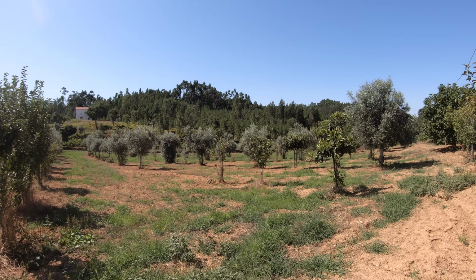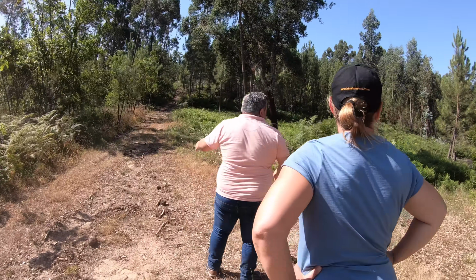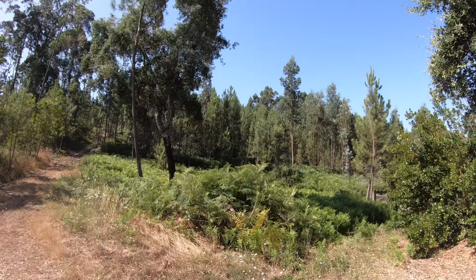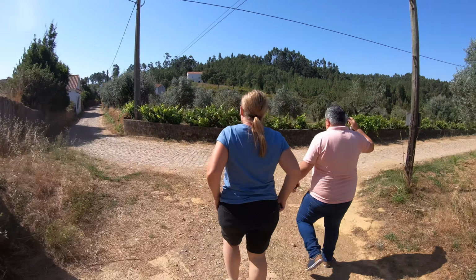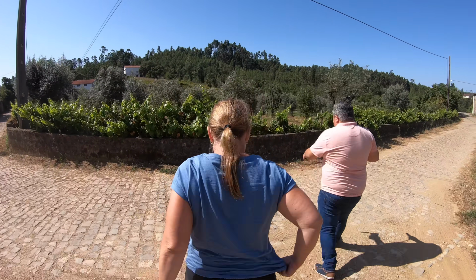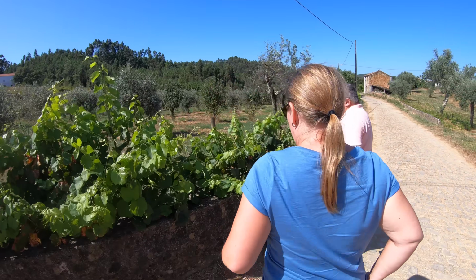How much time and effort does it take to manage 2 hectares of the forest to make sure that there's no fire risk and all sorts of stuff like that? What about the boundary walls? They were half falling down, some of them. Are we going to go through and rebuild a perimeter wall around 4 hectares? I have no idea.